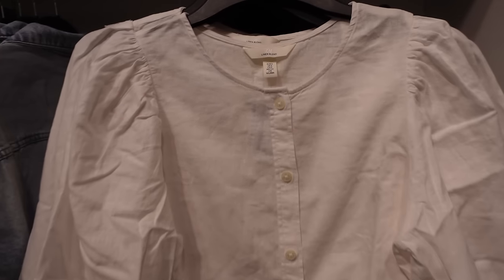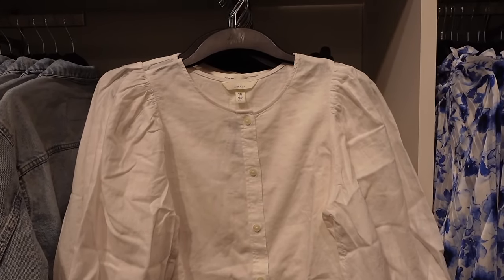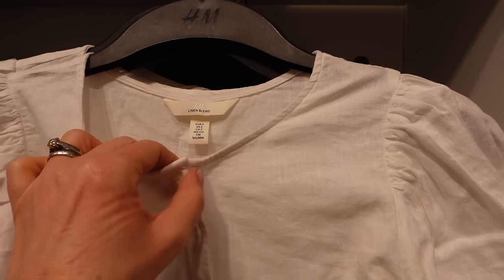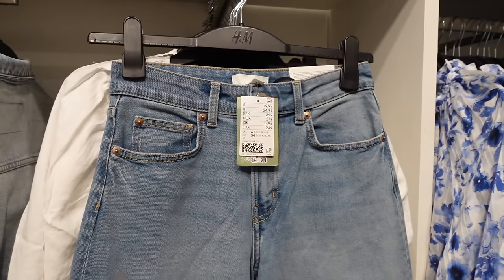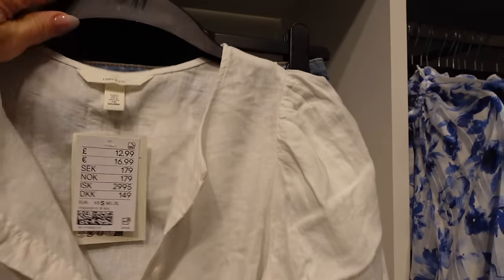But the first thing I'm going to do when I look at that top, because most of you would probably just walk straight past that, is undo the neckline. Then I grab myself a pair of jeans and then I start to mock it up together.